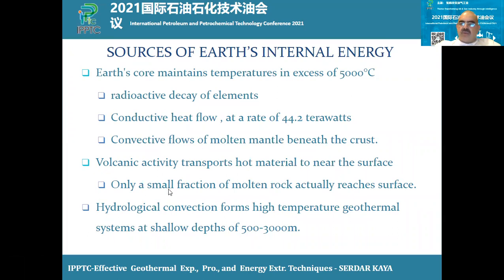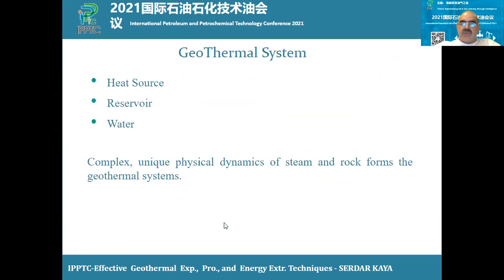That's why we have to reach that hot material through drilling instead of waiting for the molten rock to come to the surface. And hydrological convection forms the high temperature geothermal systems at shallow depths from 500 meters to 3,000 meters.